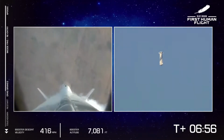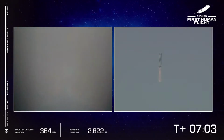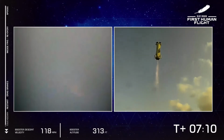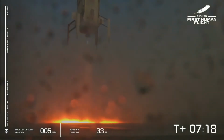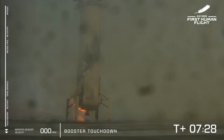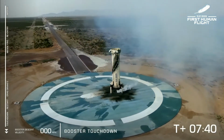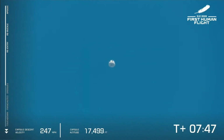Thank you again, everybody, for joining us live for our first human flight on New Shepard. So far, a nominal flight. Our booster is about to return to its landing pad. There we see engine relight. The sonic boom. Rocket that provided a beautiful flight to space. First step, your booster has landed. Blue Control, Bezos, it's great to hear about the booster.